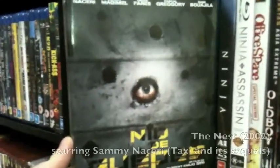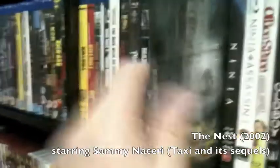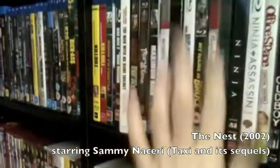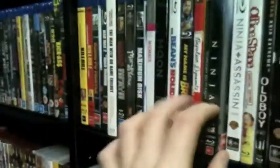What have I got here? God, I can't remember the English name for this. Absolutely cannot remember the English name for this. French Action, that's all I remember, and it's good. Starring the guy from Taxi. Ninja, Scott Adkins, that's great. Ninja Assassin, starring a guy called Rain from a Japanese pop band.